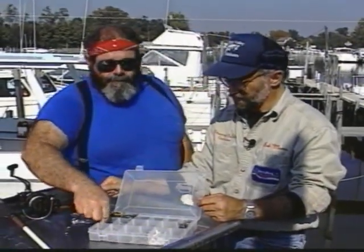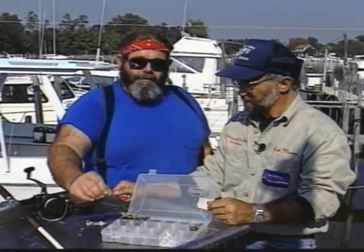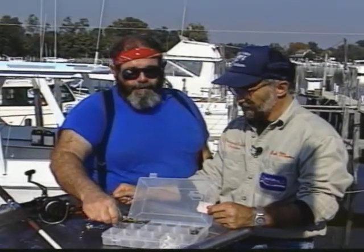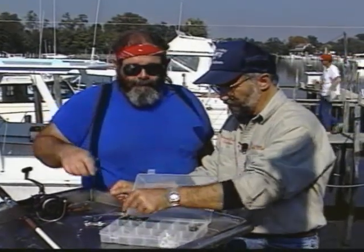Sometimes you need a smaller hook without a leader. If the fish are really spooky and they're not gonna bite, you get a little darker hook, a little smaller hook with no leader, just put it right on the line. Tied directly to the line. Do you ever use like the swivels or anything like that?